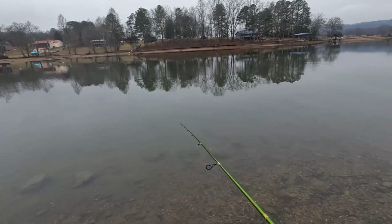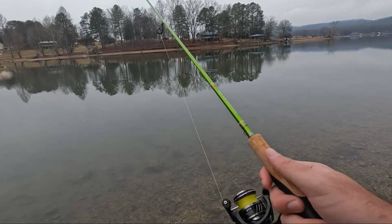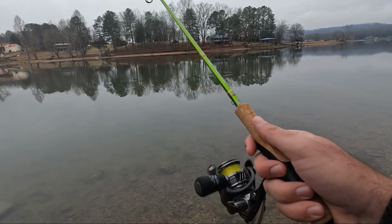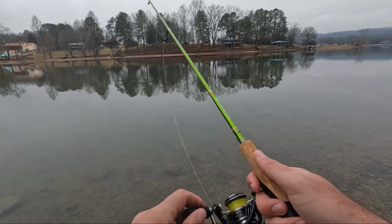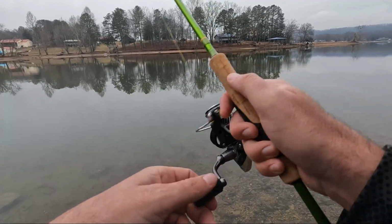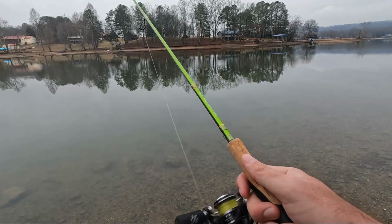it for 2-3 days, but I've used it a bunch in these 2 or 3 days, and I've caught a lot of fish on it. It's a great multi-species setup. Really like this handle and everything. I got a 1,000 size reel, and this is the Okuma ITX.